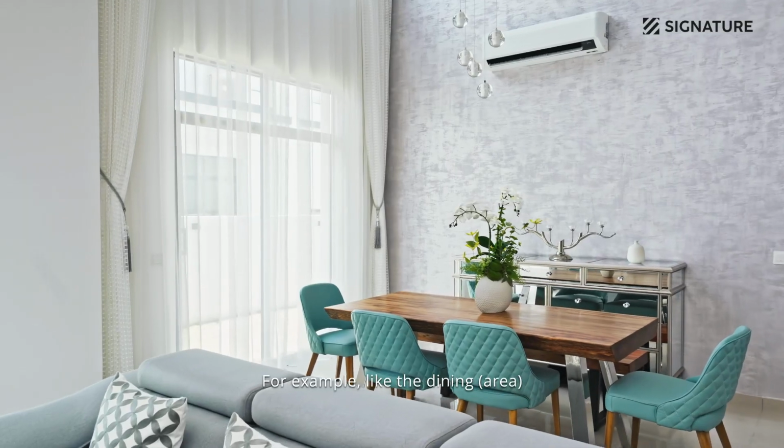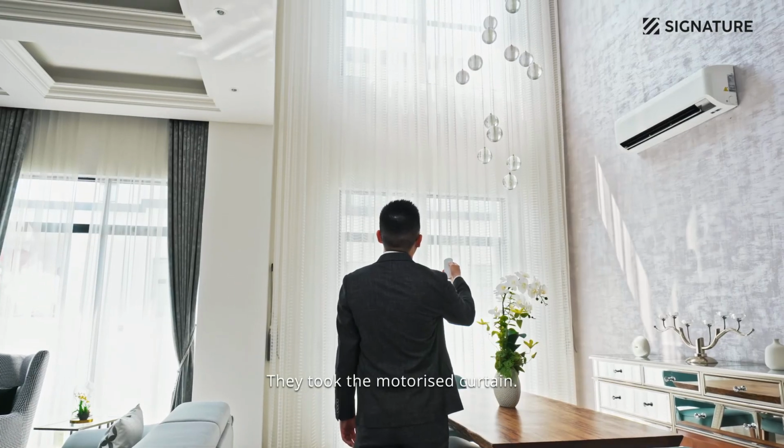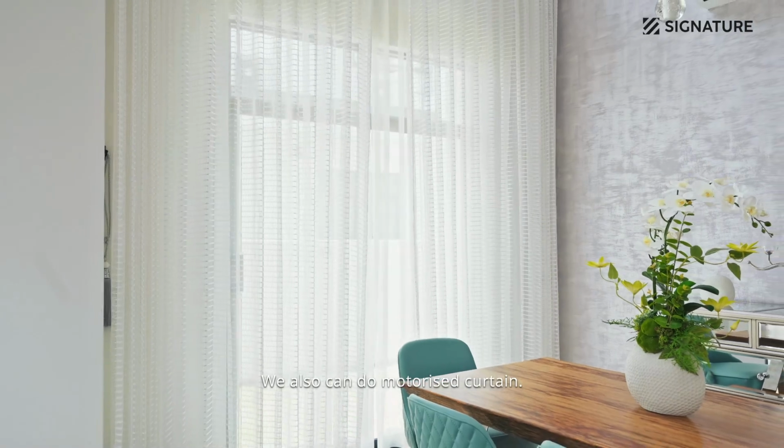For example, the dining area has a double volume. They are taking it motorized. We can also do motorized curtains.